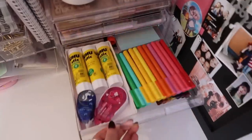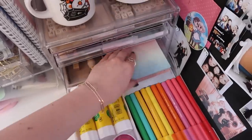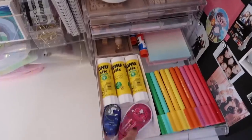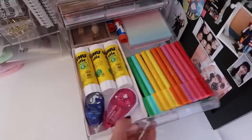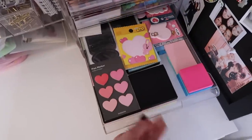The next drawer I have these Faber-Castell texters. I have some other notepads. These are like larger ones. Glue sticks, my Kyokyo dot liner glue tape thing. I have a wax seal. Then here I have my sticky pads.